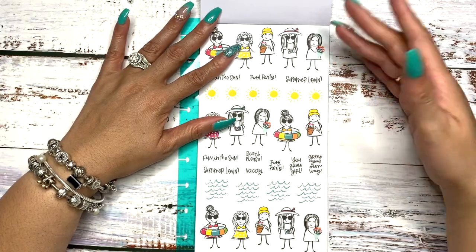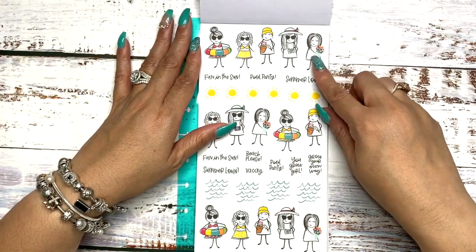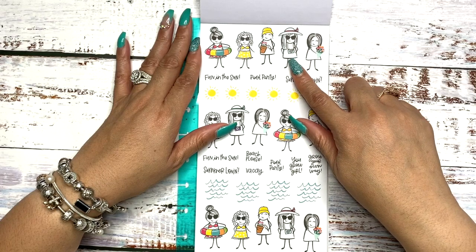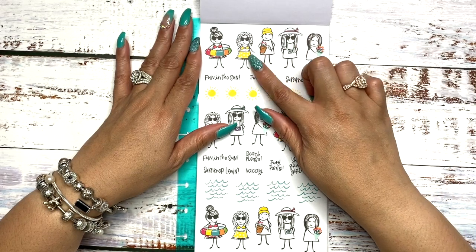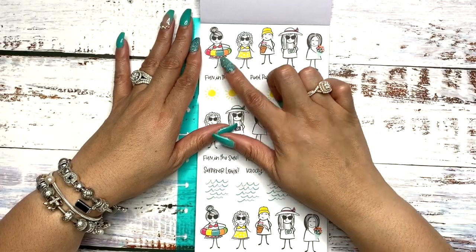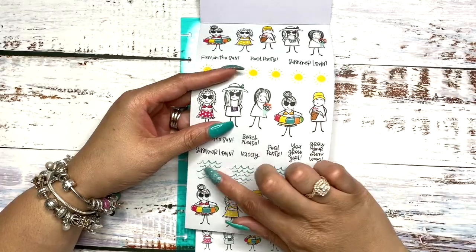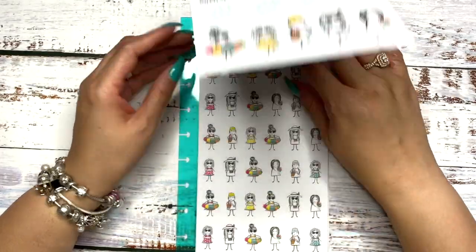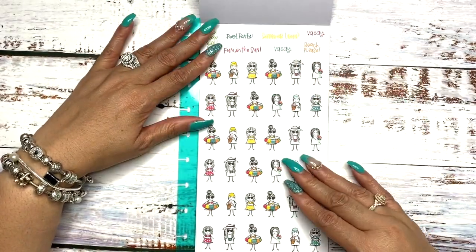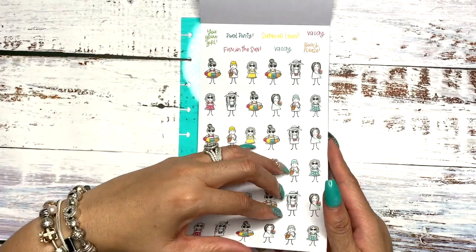All right. This one is a summer theme. So fun in the sun, pool party, summer loving. We got some cameras. So she's traveling, planting flowers. She's got her little bikini on with the cover up. This one is about to go get in the pool. And then she has flowers. And then we have some waves down here. And then they repeat. And then here are the mini versions of those ladies. And look at them. They got their shades on and everything.